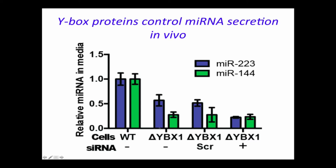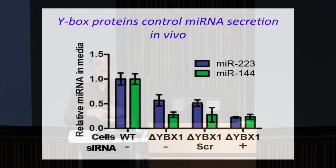If you look at the YBX1 null cell by itself, there's only about a 40% decrease in the efficiency of secretion of miR-223, but miR-144 is down about threefold. So just by itself, YBX1 seems to be required for miR-144 secretion. If the YBX1 null cells are further exposed to siRNA to ablate the expression of YBX2, now these cells, though they produce exosomes just as abundantly as wild type, are quite defective in the secretion of both species of microRNA, down by a factor of 5. So clearly YBX1, possibly with the help of YBX2, is required for the secretion of these microRNAs, but not for the production of exosomes.